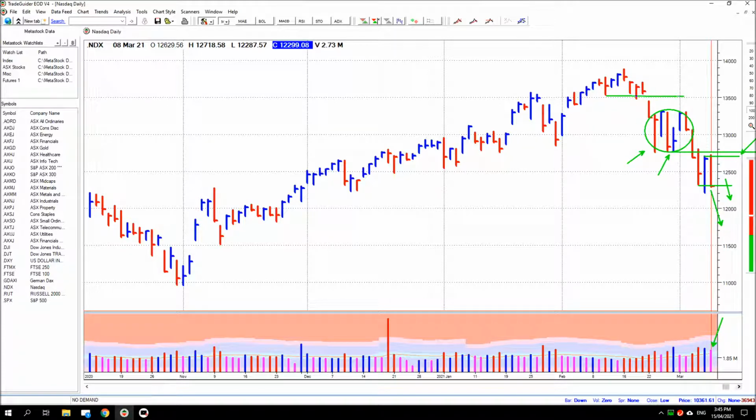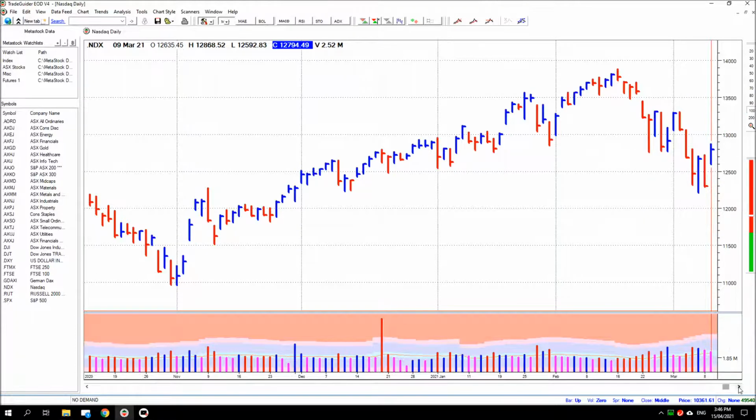It seems like any chance of the market moving back up to this level and failing is now gone. So you wouldn't consider that anymore. In fact, you'd probably buy a breakout through here. We'll see what happens next.